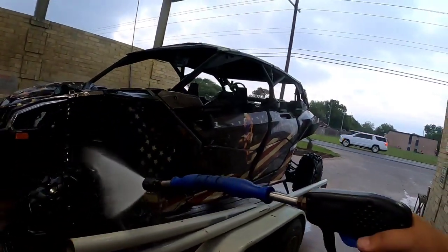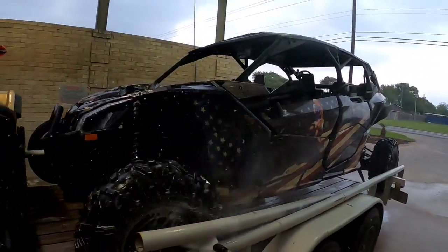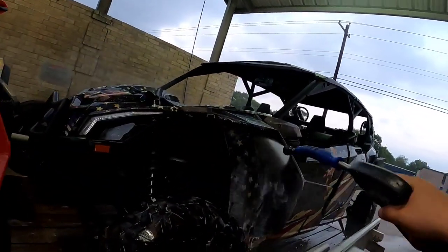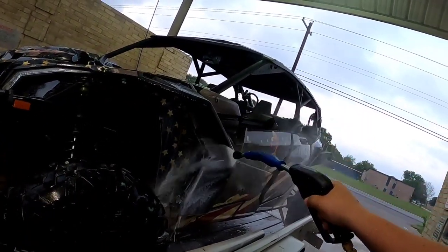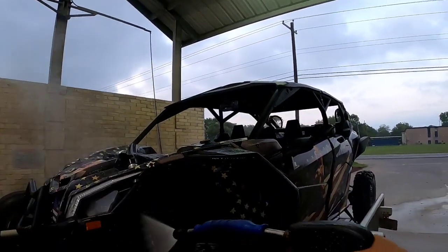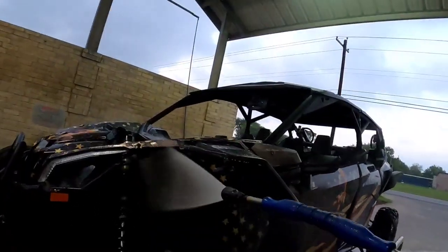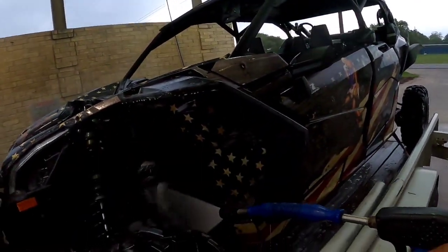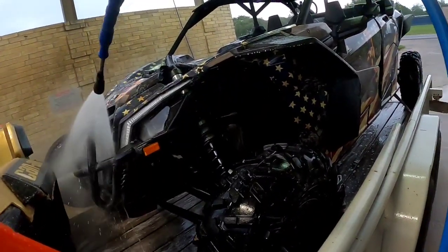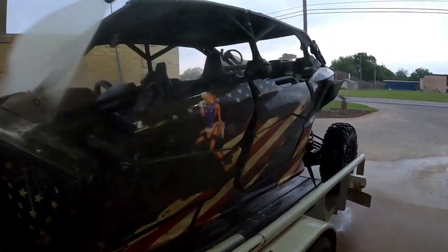So the way I wash my ATV and side-by-side is I find me a self-wash car wash, and I do the pre-soak. And the good thing about having the side-by-side on the trailer is it's kind of like having a lift in the garage. Since it's high off the ground, you can look at what's going on underneath, pretty much everywhere, compared to if it's on the ground, you have to kneel down and squat.